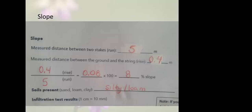These are the answers. So again, we have the measured distance between the two stakes, which is our run. So that's our 5 meters. The distance between the ground and the string on the lower end, so that lower stake, is 0.4, so we're working in metric. So our rise over our run, 0.4 divided by 5, gives us 0.08 multiplied by 100, 8% slope. Conveniently, that's great. So this is going to work as far as the slope is concerned. The soils present were silty, loamy, right around that middle area. So that's also very good and quite ideal.